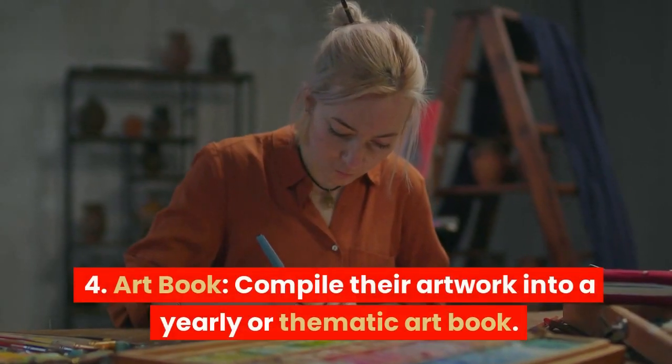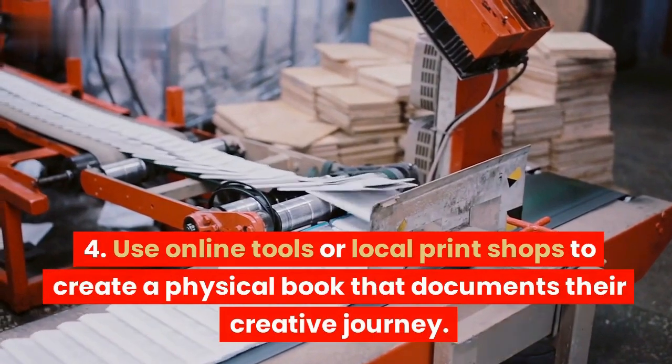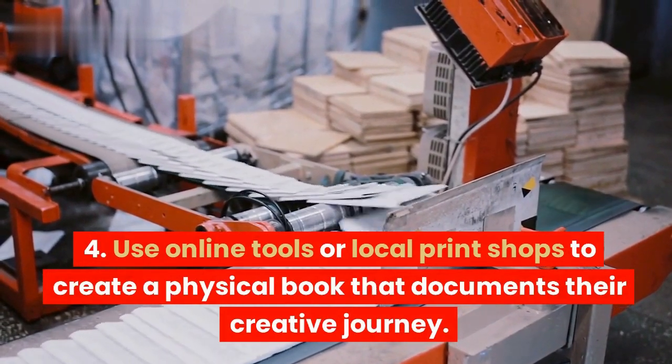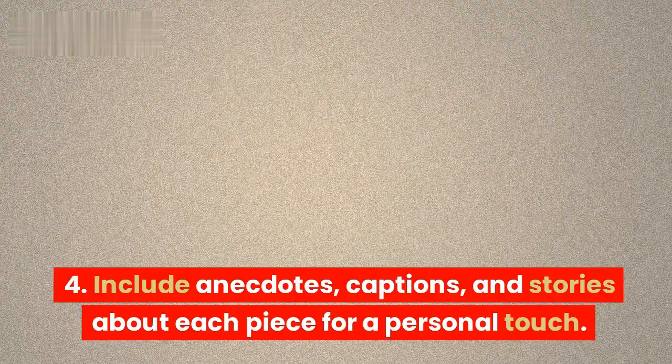4. Art book. Compile their artwork into a yearly or thematic art book. Use online tools or local print shops to create a physical book that documents their creative journey. Include anecdotes, captions, and stories about each piece for a personal touch.